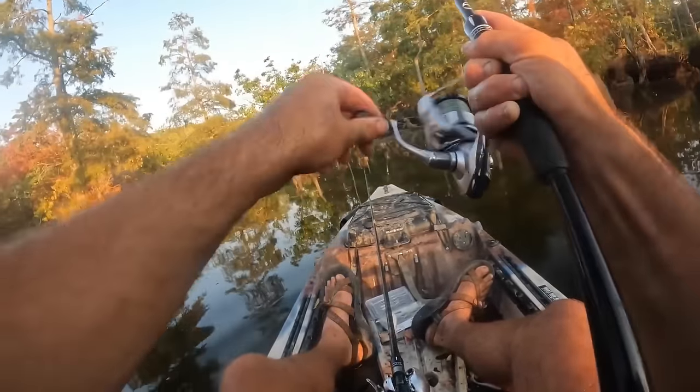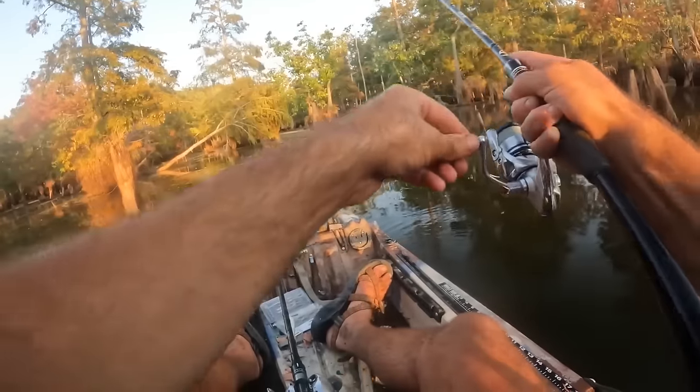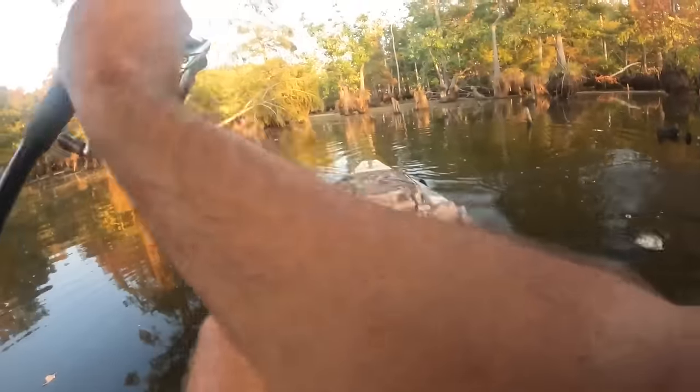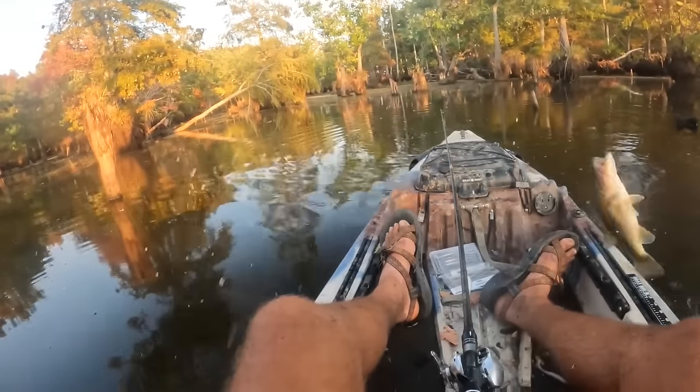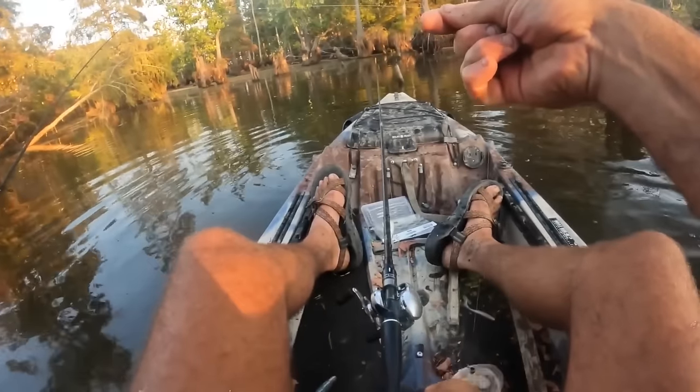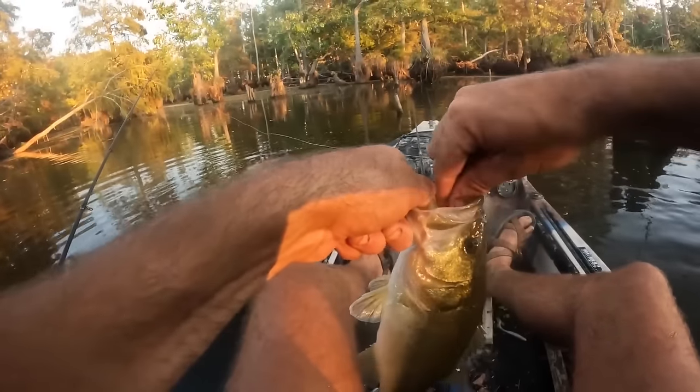Nope. See that right below the surface? Camping smacked it. Oh, it's a nice one. Oh, it's a really nice one. Stay on. Get in here. Yeah, baby. That is awesome. That right there will make up for that one we lost. We got 3 really solid fish.